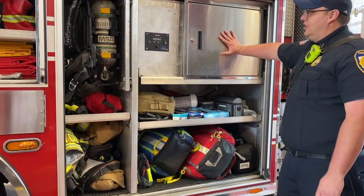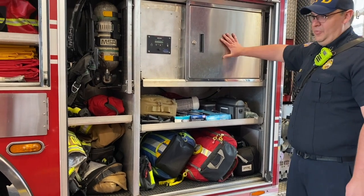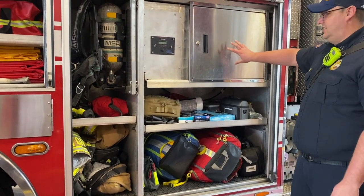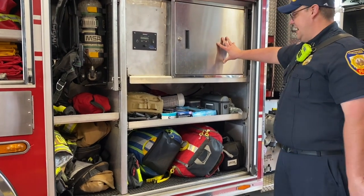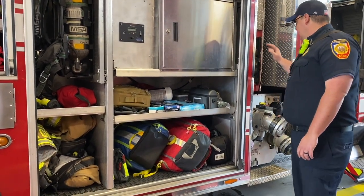This is where we keep our drug and IV boxes to help people who really need a lot of help with medications and stuff like that. This is a temperature controlled environment because medications need to be kept at a constant temperature. They can't get too hot or too cold. And the same thing on this side.